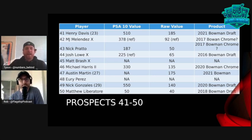I'm a Nick Gonzalez guy. Just the Pittsburgh organization, again, they haven't done well with prospects, or if they are good, they trade them away. So I just haven't been on board with them as much, even though I do like Nick Gonzalez's profile as well. I think Albies is definitely a nice ceiling to look at if you can put it all together.